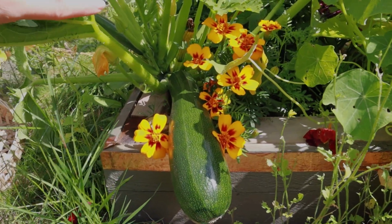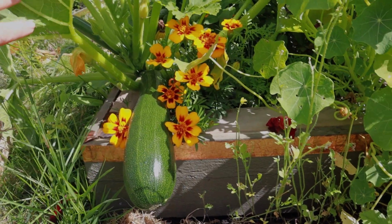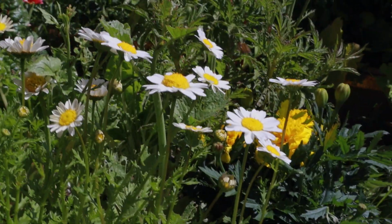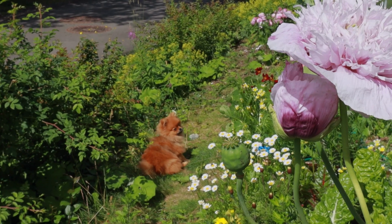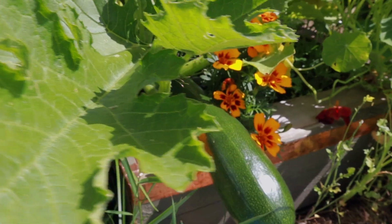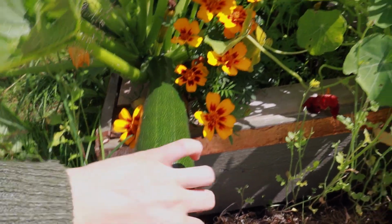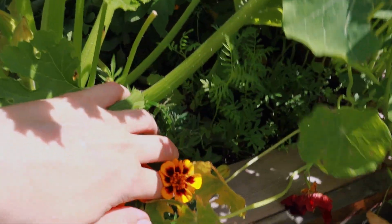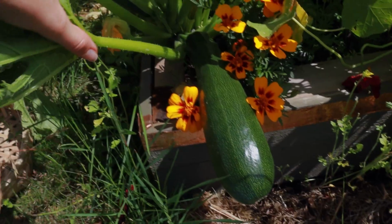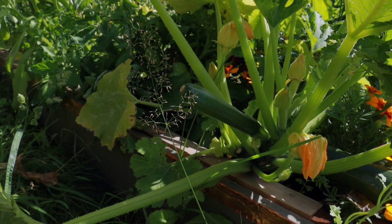It's high time for me to pick the first squash. Yesterday it was half the size, it feels like. Time to pick this bad boy. And I think there is another one down here. Yep. These guys are so prickly. And a new one growing right here.